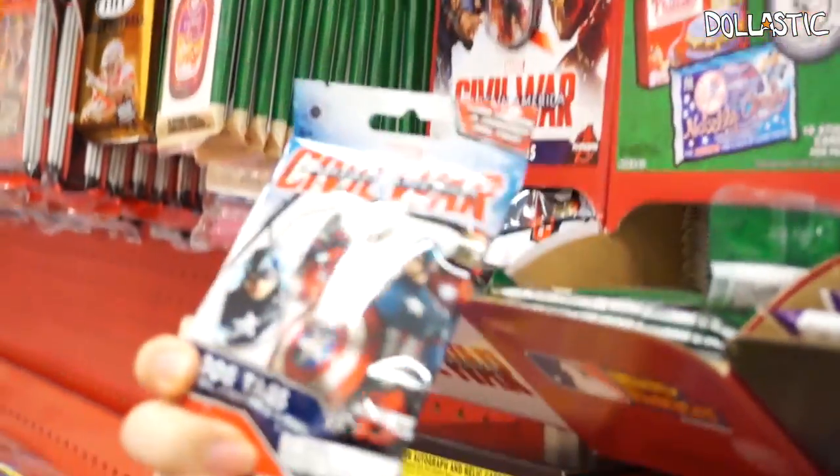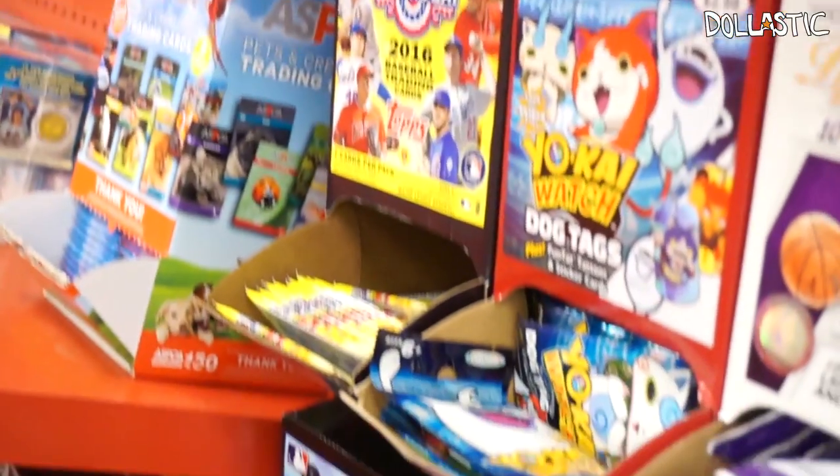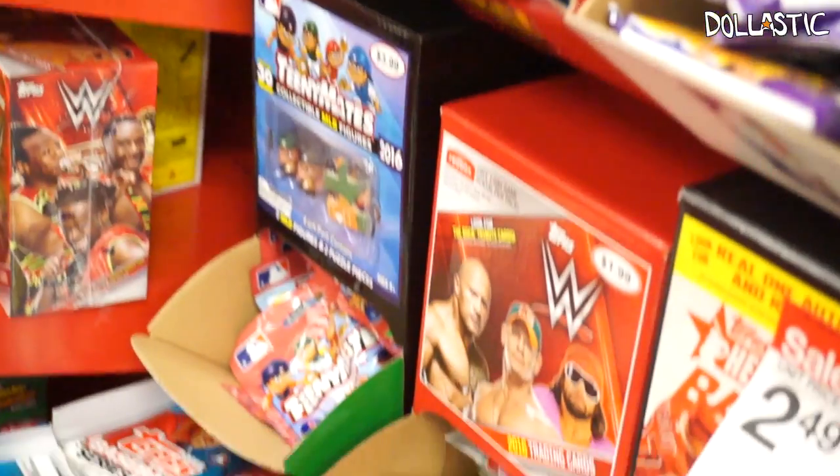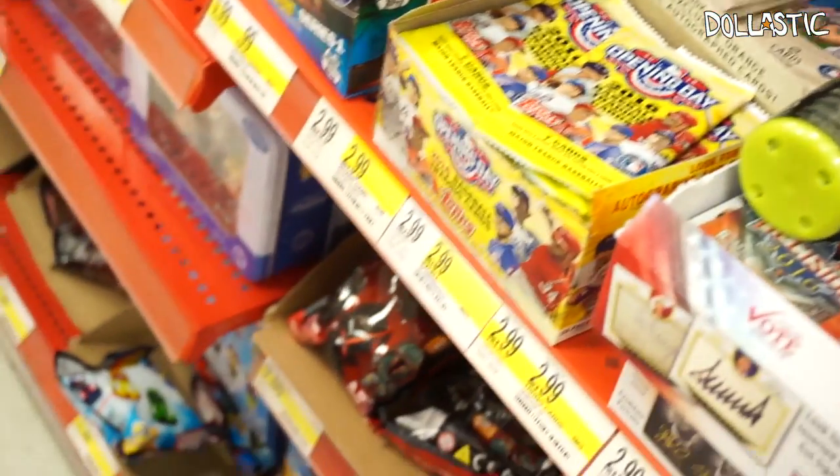Civil War. Civil War, and it looks like these are the ones that come with two dog tags inside. I think I'm going to pass on the dog tags. Is there anything else that I might want?